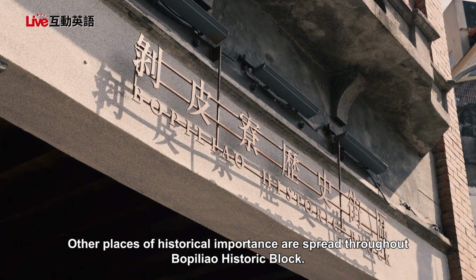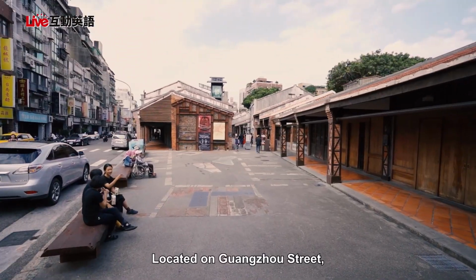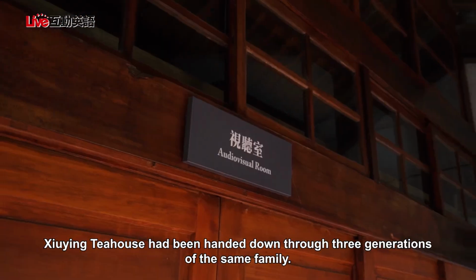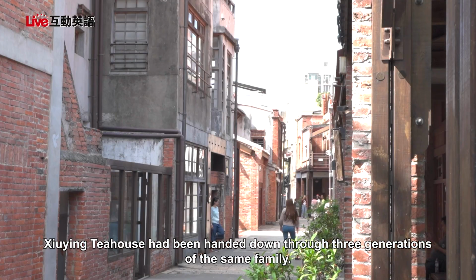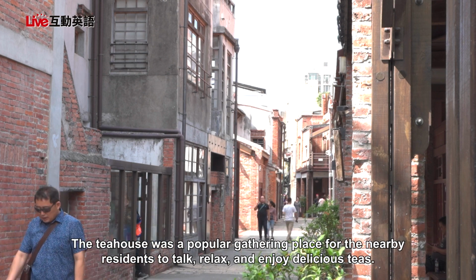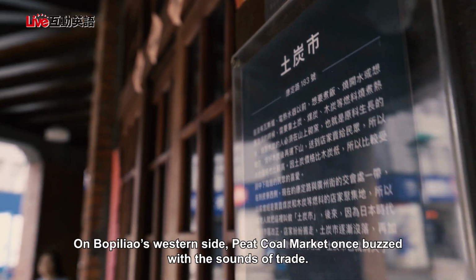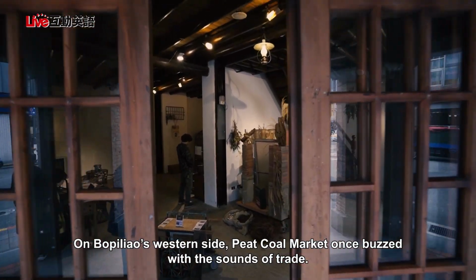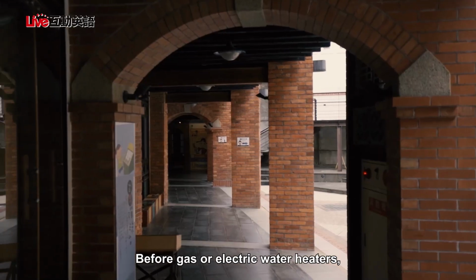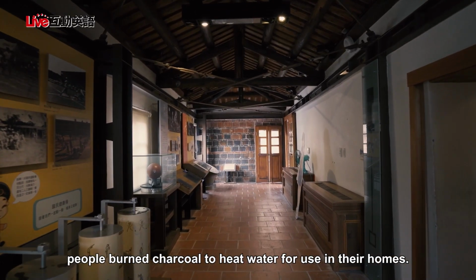Other places of historical importance are spread throughout Bopiliao Historic Block. Located on Guangzhou Street, Showing Tea House had been handed down through 3 generations of the same family. The tea house was a popular gathering place for the nearby residents to talk, relax, and enjoy delicious teas. On Bopiliao's western side, Peat Coal Market once buzzed with the sounds of trade. Before gas or electric water heaters, people burned charcoal to heat water for use in their homes.